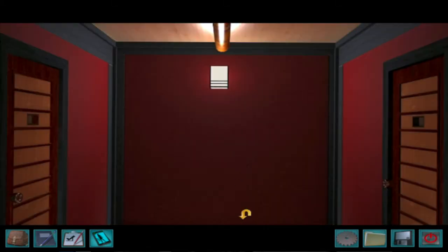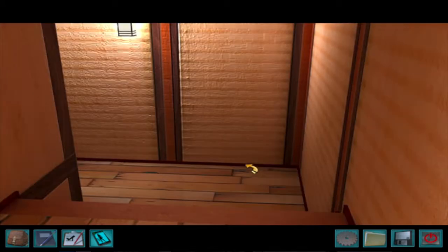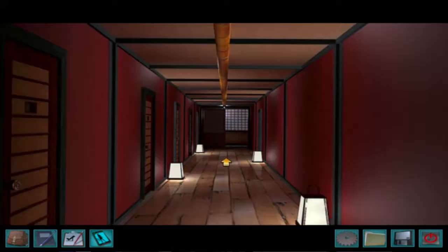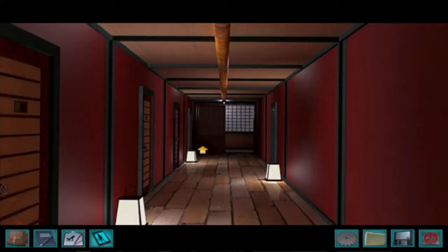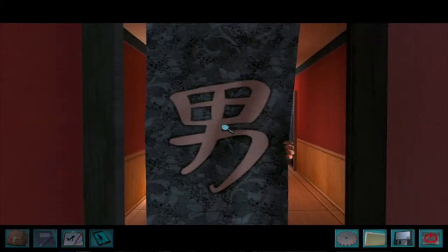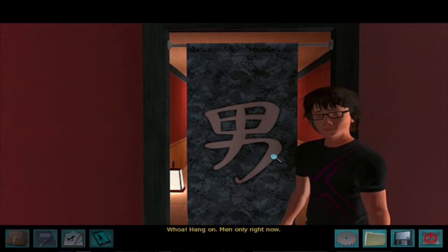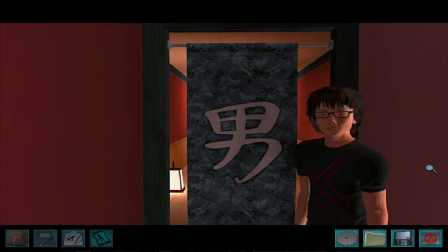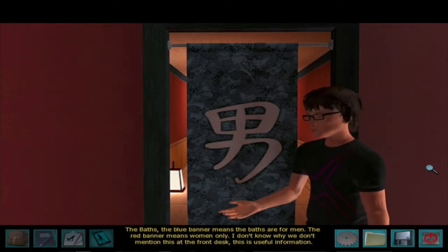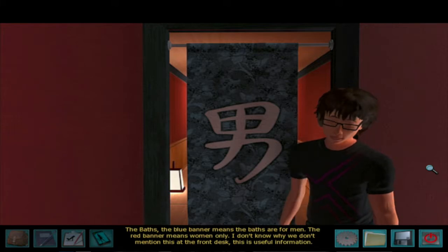Alright. So nothing really around here. Oh, let's go look at the baths, I think. That's where we should go, because they're on this floor, across from room 7. So that must be them there. Yes. Oh dear. Whoa, hang on. Men only right now. What do you mean? The baths. The blue banner means the baths are for men. Oopsie. The red banner means women only. I don't know why they don't mention this at the front desk.